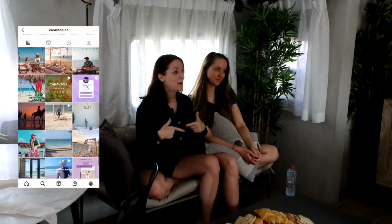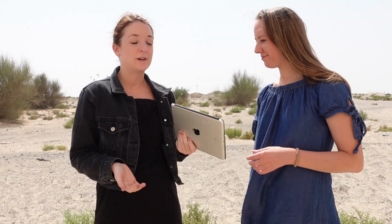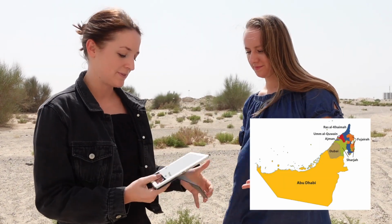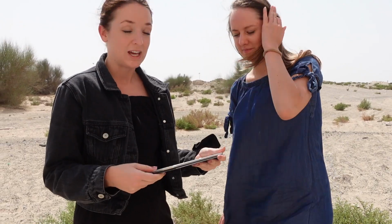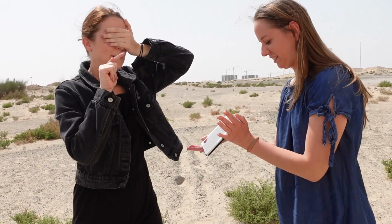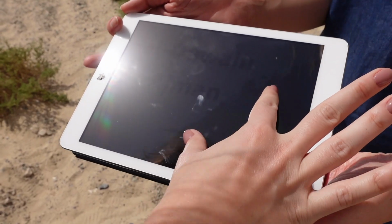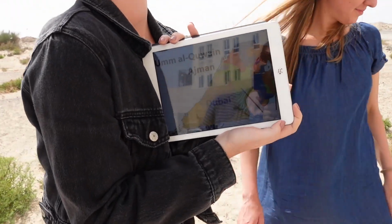Today's episode we are here in Caravana resort in Ajman, but let's go back in time because it's quite an interesting story to see how did we end up here. I thought, why don't we spice up this trip and let's have the UAE map. Let's pin on a random location and let's see where we end up. Guys, Ajman it is!